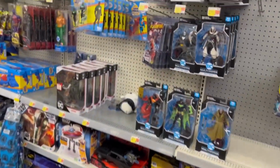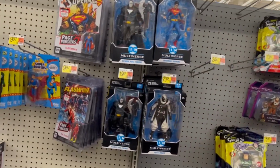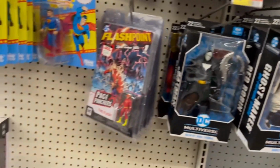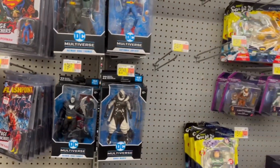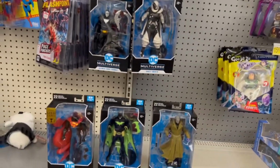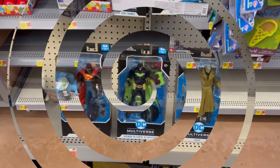Like I said, we got a McFarlane restock. I wonder if this is the same one that's going to be coming to the Bristol Walmart, because they do still have some spots on the pegs, not just where I saw the Eradicator and Vampire Batman. But we'll check back in there probably tomorrow morning or Tuesday, somewhere through there. It's Sunday now when I'm filming. But like I said, let's go check out Lego in the other sections and see if they got anything else.